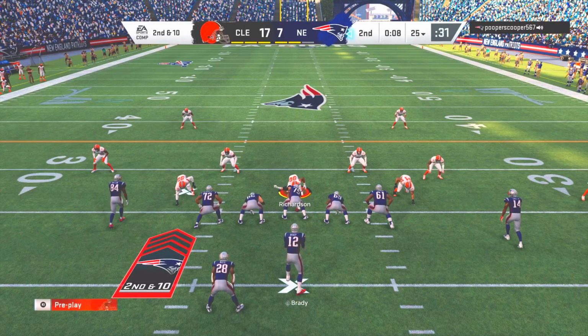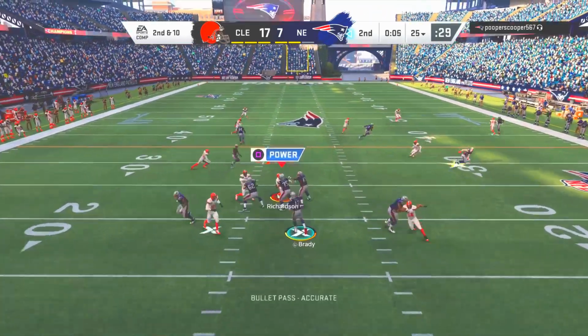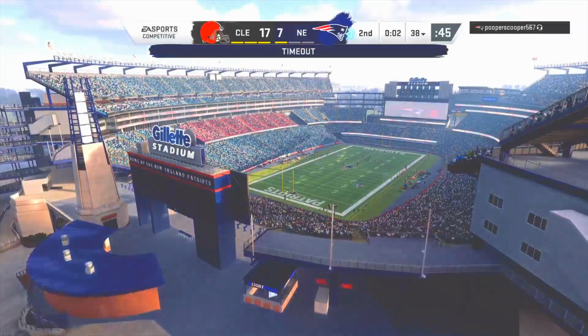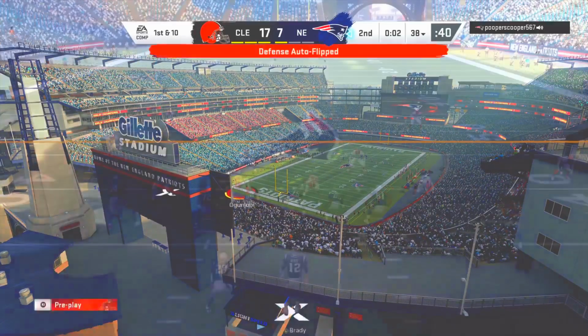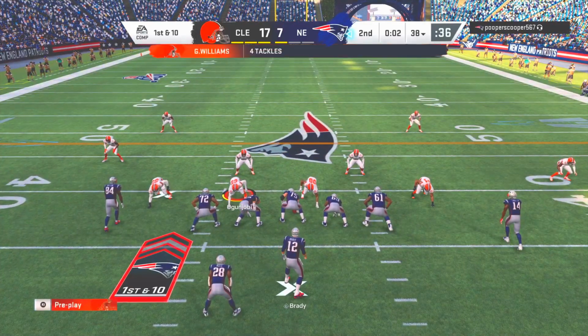Brady's incompletion on first down leads to a 2nd and 10. Now Brady. He's got White here. And he's taken down but able to slip across the 35. And we're going to get a timeout with 2 seconds remaining in the second quarter. And this should be the final play before the quarter ends.